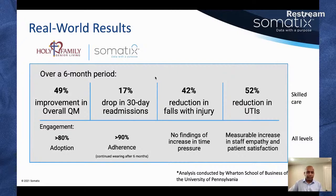And one of the critical things, as I also mentioned earlier, is the engagement with the patient. They truly need to be wearing the smart band 24 by 7 for this to be really valuable for the caretakers. We saw that the adoption and adherence were about 80% and 90% respectively. That shows that the multiple iterations of the smart band that we have done have improved the adoption and adherence of the smart band with the patients.